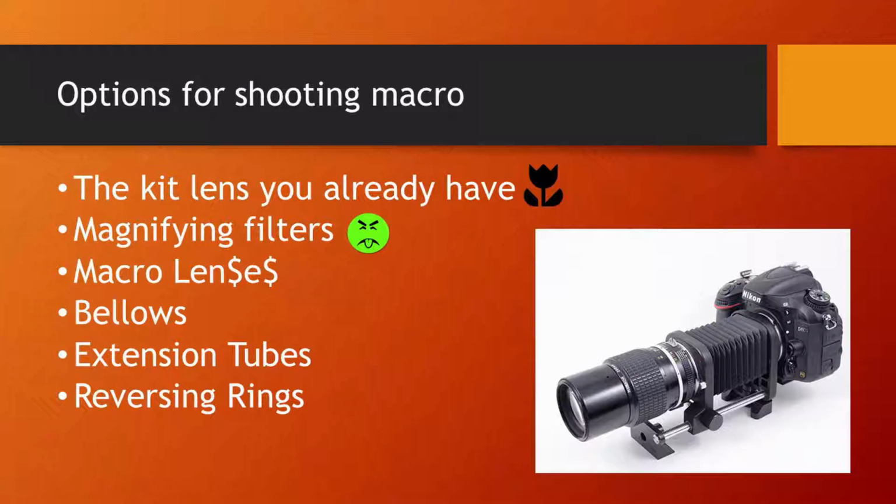Magnifying filters is another thing you could do. These are basically just screw-on filters for your filter thread. They're garbage. They truly are. I've tried a couple, I even spent some good money on a couple that were supposed to be better optical quality, but I found that your results were horribly milky and they just were not sharp, they weren't clear, they distort terribly. I personally wouldn't recommend trying them unless you're going for some kind of weird ethereal look, because they're not going to give you what most of us are looking for, that sharp, clear, close-up shot. So that's why I put the Mr. Young face there.